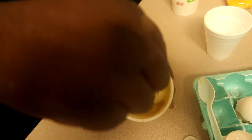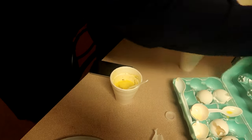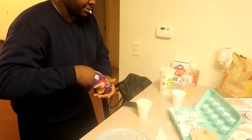We mix it up. Boom, boom. Oh yeah, make sure you get that little pepper that's on the side. You gotta get that on the corner. Boom. Mix it up some more. Now, this much makes it the grand supreme. You know what I'm saying? Grab you some cheese.